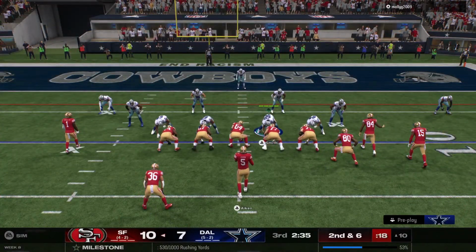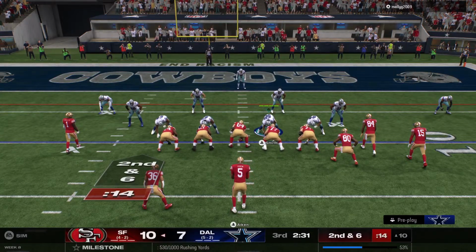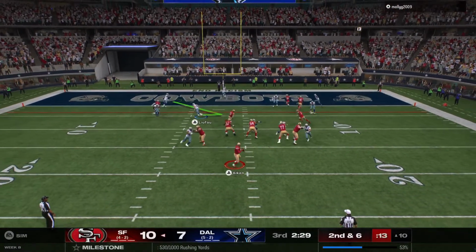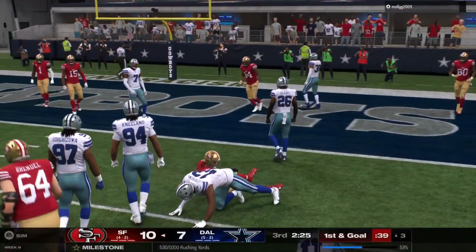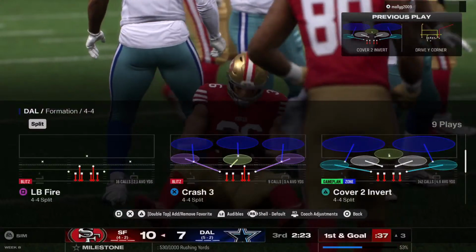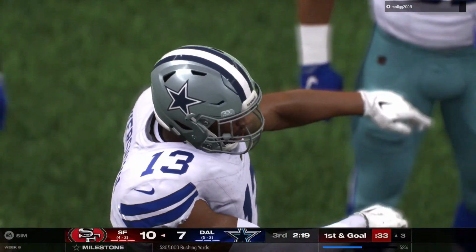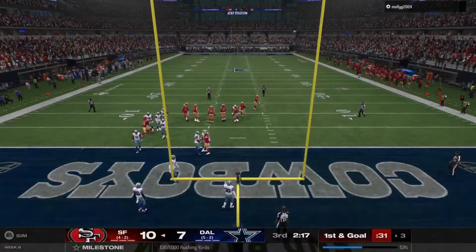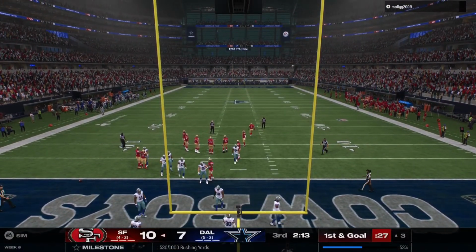Second and 6 coming up here. They're throwing it. Has it in close. And he's tackled with the first down yardage. I'm sure coach and play caller doesn't mind making the job a little bit easier. You know, play calling's a lot simpler and easier when you count on the offense to move the chains on those early downs.